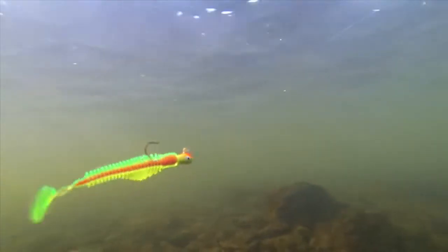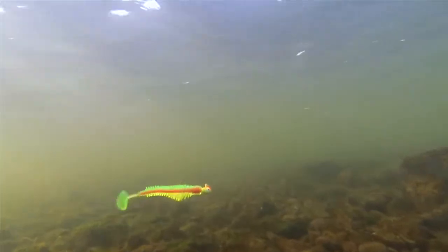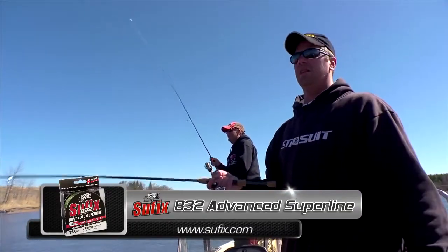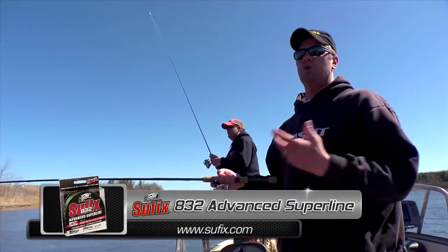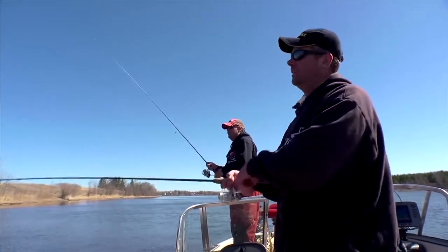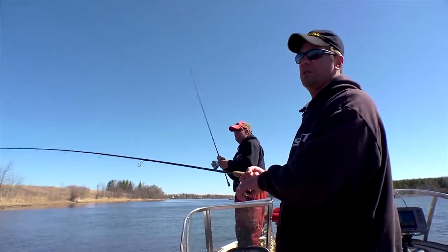Now what I'm throwing here, I got a 3/8 ounce precision jig. We've talked about the Pulse-R. And then this is 8/32 Suffix braid. What I love about this stuff, it's very smooth. Of course, almost no stretch to it. So when a fish breathes on that jig, I feel it. And when I set the hook home, I'm telling you, because there's no stretch, your hookup percentage is just amazing.